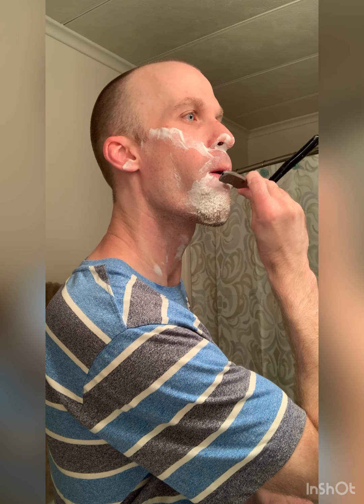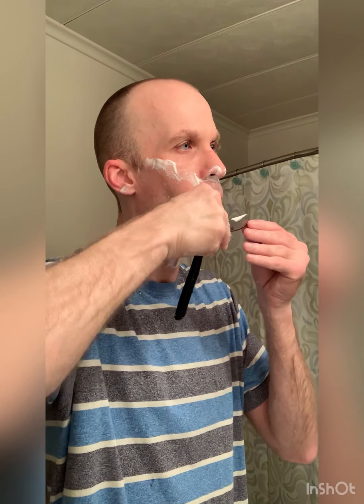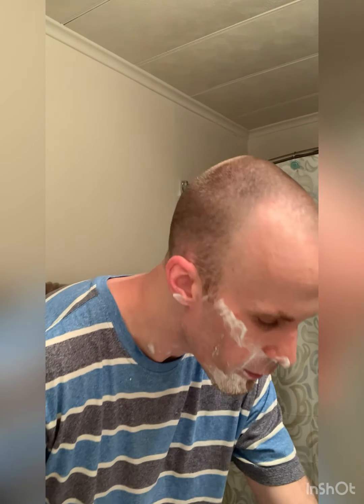Do above my goat here. Jeez. Now I'm just going to do one pass. If I do more, I mean, this caused irritation. So I may just do little touch-ups in the area. Like maybe I'll just do it right here.